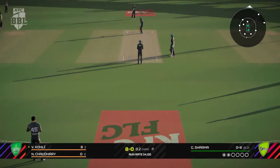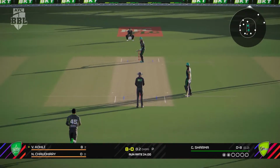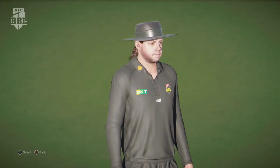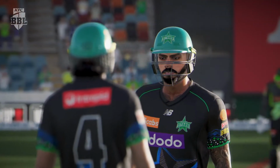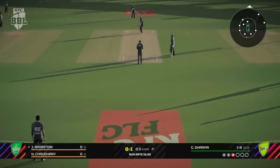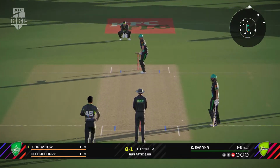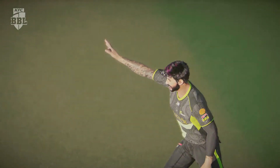This delivery just needs to be pitched up on a length. Too short, and you're going to get punished on this pitch. Finds the edge. Up. Nicely done by the keeper. Bairstow in the middle. Will want to get the feet moving from the get-go. He's got their tail up. Edged it. Caught. Good work from the keeper.